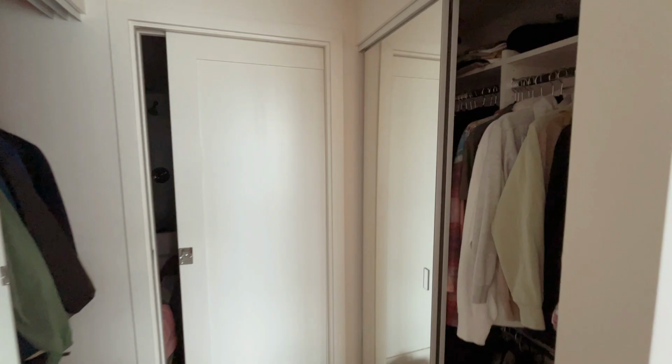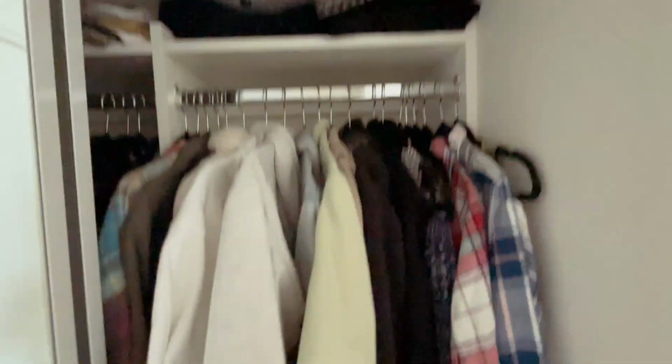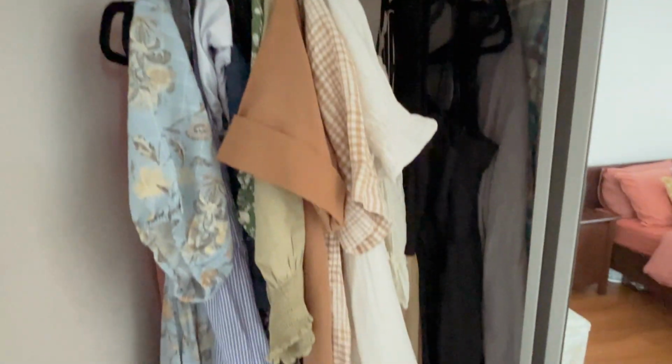Okay, so I did what I could. Basically, the closets are just way too small. There's this weird half hangers on one side, so this is my side. And then there's counter space in between. But my question is, it's impossible to get through all of this so that you can reach it. So I don't know exactly how the best organization will be for this closet.